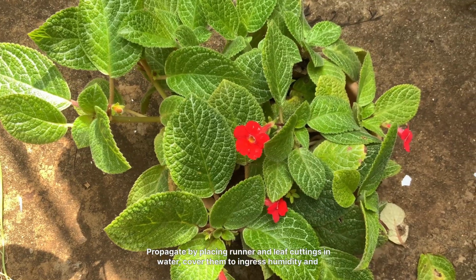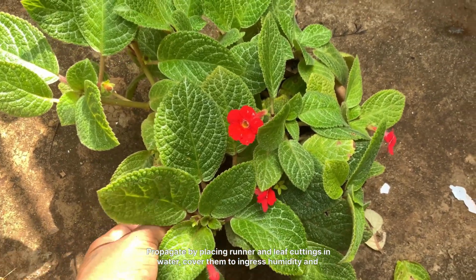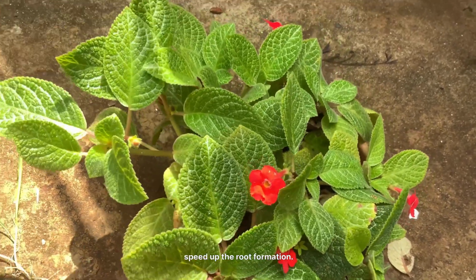Propagate by placing runners and leaf cuttings in water. Cover them to increase humidity and speed up the root formation.